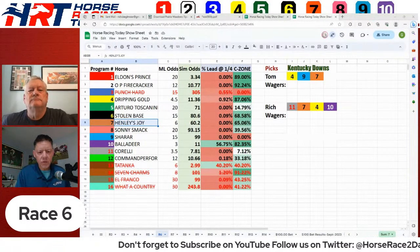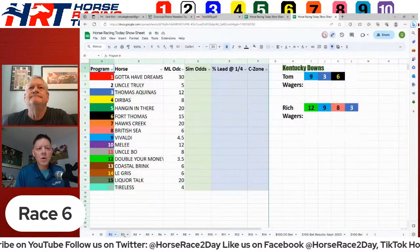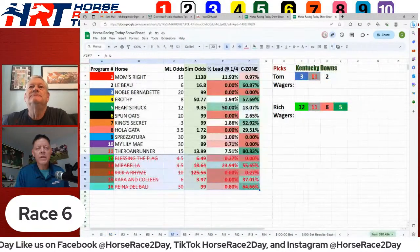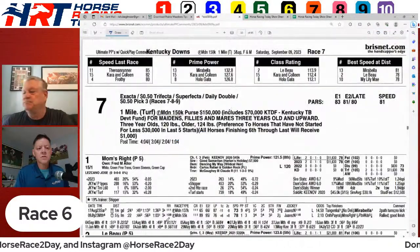Does look like we're going to have a scratch here in the race. Yeah, the 10-horse is going to be taken out. Melee is not going to be in, and neither one of us have it in our pick, so it's not going to affect us at all. So we got a little bit of time. It looks like now extra time while they rearrange the gates. So let's go ahead and see if we can power our way through race number 7. Thomas, what's cooking here?